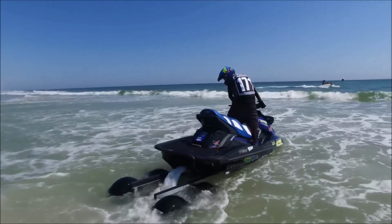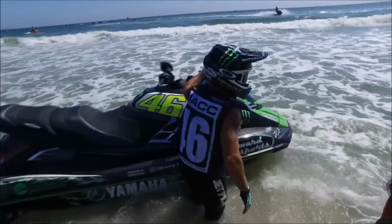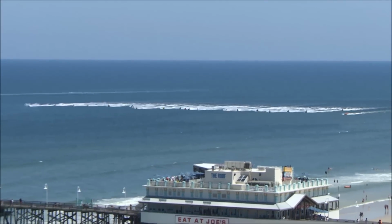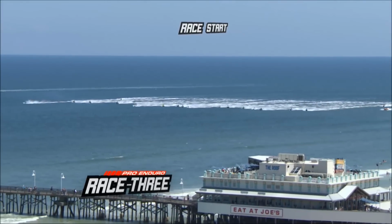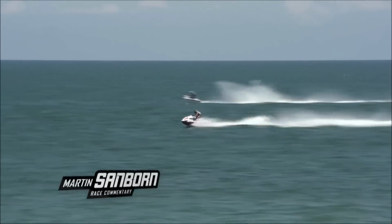Let's go racing. Thanks, Deanna, and the skis are getting ready to go. Final moto of the weekend here in Daytona Beach. And they are lined up, and we have a green flag. We are underway. 30 minutes plus one lap for this final moto to see who's going to take the top spot here in Daytona. Out to an early lead is Aswar on the number 119.